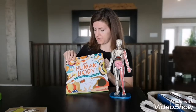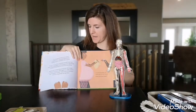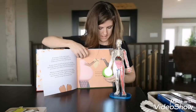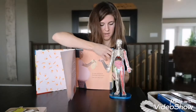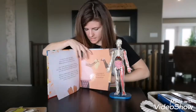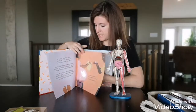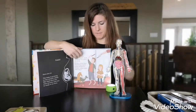So the cool thing about this book is that it's all about the human body. But what happens is you need a flashlight. It doesn't come with a flashlight. You gotta get a flashlight. I have this little light here that we had in our house, and you put it under your pages and you can see inside. I don't know if you guys can see that, but it shows the little baby in the mom's tummy, and then on the other page it talks about it, and every page is like that.